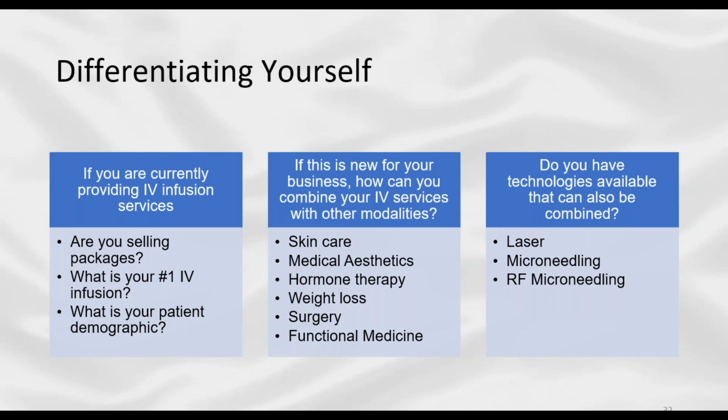And if you have those technologies, RF microneedling, if you have lasers in your office, if you're a full-blown laser practice and you say, you know what, we want to do IVs and laser, it works so well together depending on the types of lasers you have, whether they are ablative, whether you have diode laser, you're doing laser hair removal, whatever types of services you're offering, you can see how well these services are combining.